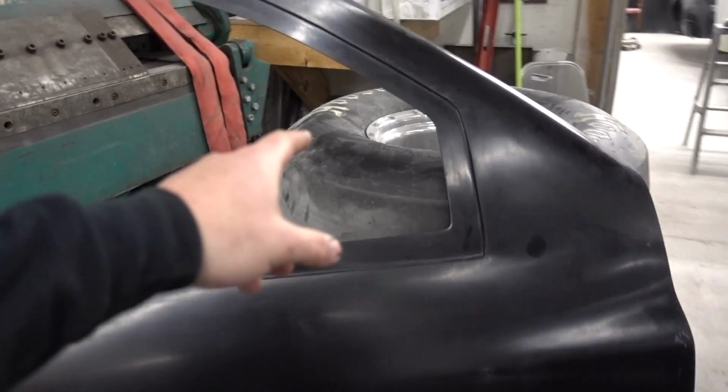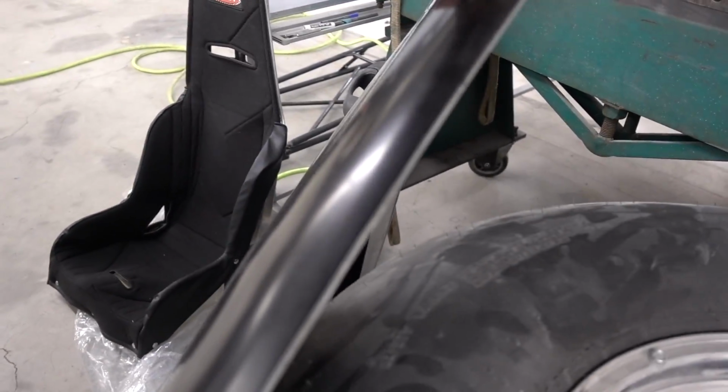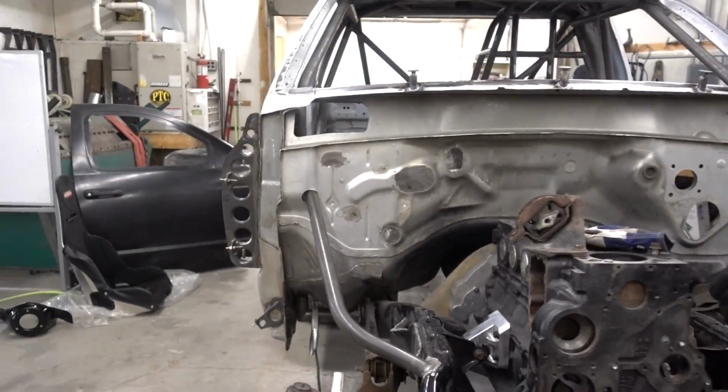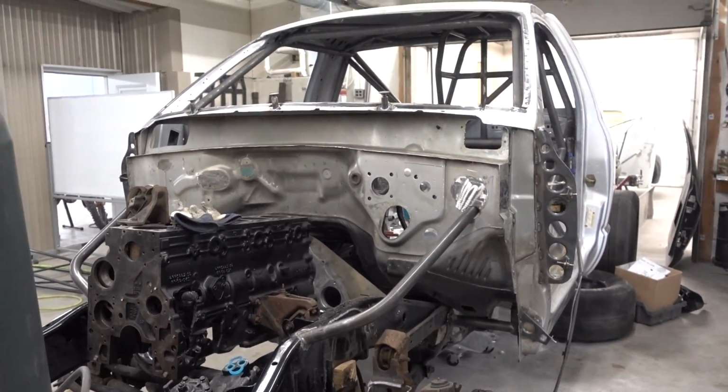Actually, I lied. We're going to be working on the inside door handles here, which I bought kits for. That's done, but that's the gist. That's the drag truck update. It is coming along just beautifully. It is looking so good.